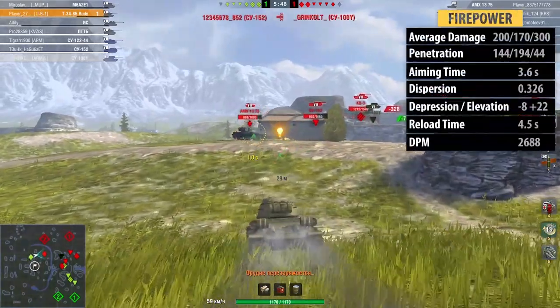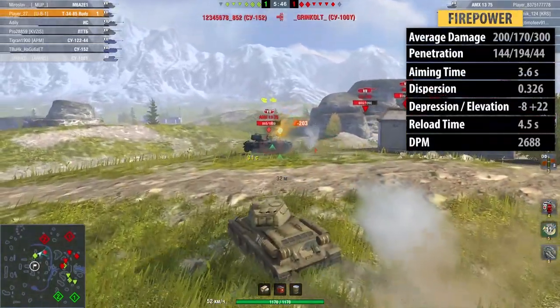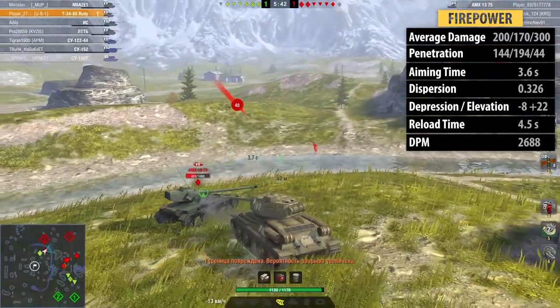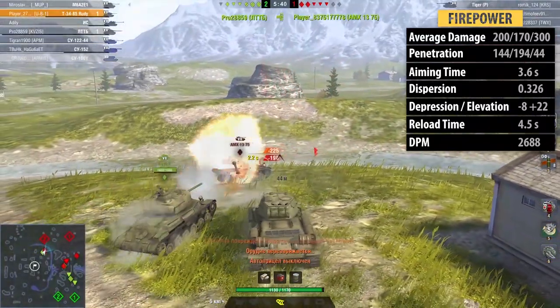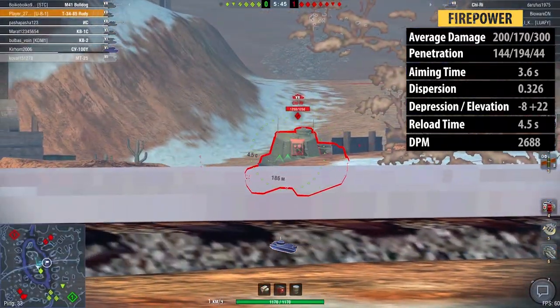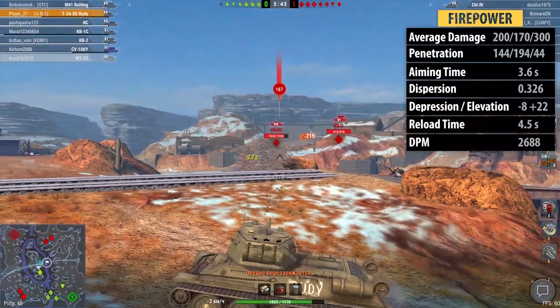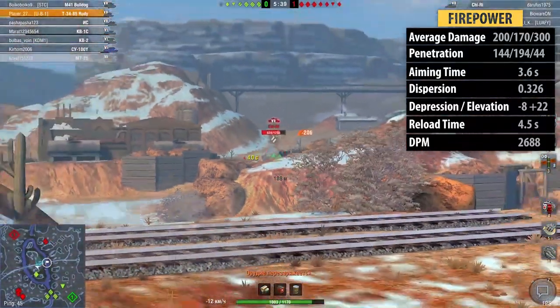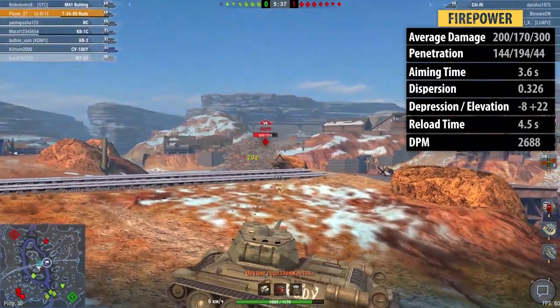Now, the gun, it features an average damage of 200 with the AP and 170 with the APCR, 144mm of penetration and 194mm with the APCR. Gun handling on the Rudy sits slightly above average for its counterpart tier 7 mediums, with an aim time of 3.6 seconds and a gun dispersion of 0.32.